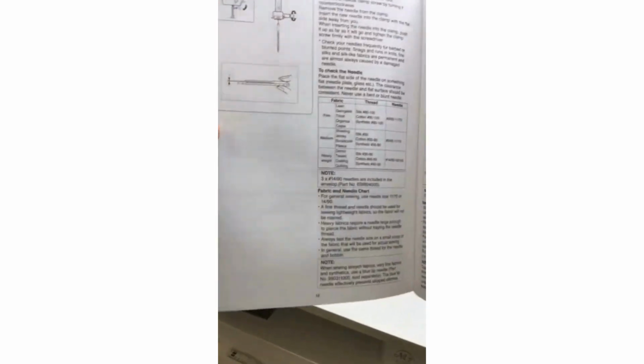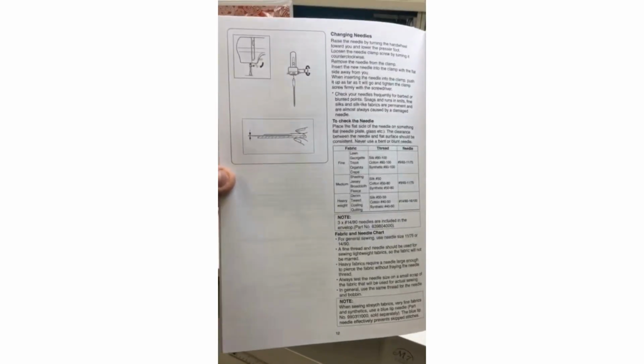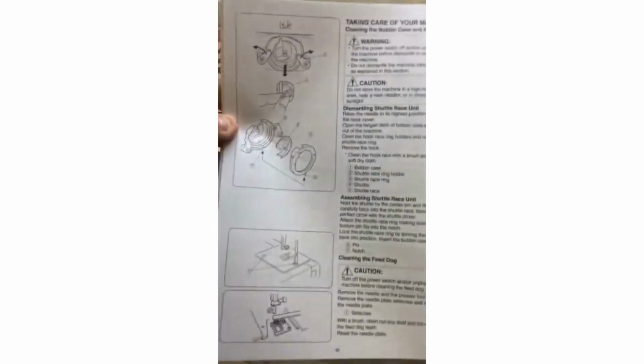But even here, even with these entry-level machines, the manual still has a whole section all about needles, how to change your needles. Here's a little needle guide on which needles to use for which fabric, how to adjust your tensions, all of that is in your manual. Also at the very back of all Janome manuals is a description of how to care for and maintain your machine.